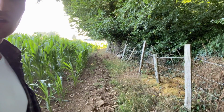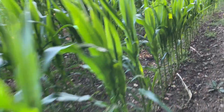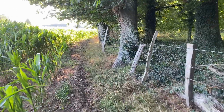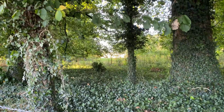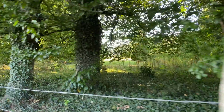We're now going to go along the edge of this cornfield. Shame you can't eat this stuff. Why don't they grow stuff that humans can eat? I love sweet corn. Oh look, don't know if you can just see through here. In the distance I can see the chateau. Looks magical in this weather.